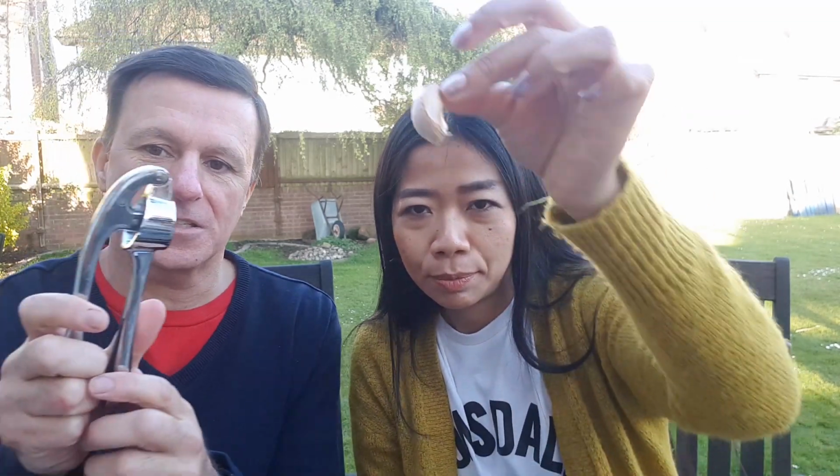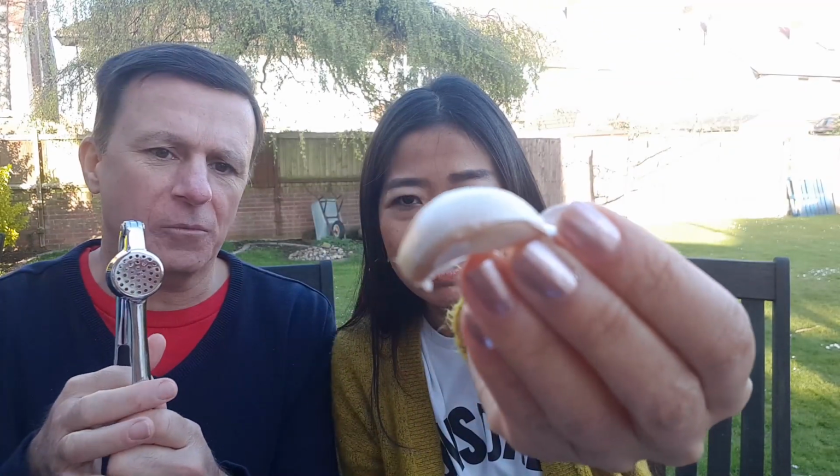Number 8. Garlic crusher. Okay, so this is a garlic crusher. And why might one of these be useful? Because when I'm cooking this menu, I need to crush garlic. And how would you do that at home? In Thailand?